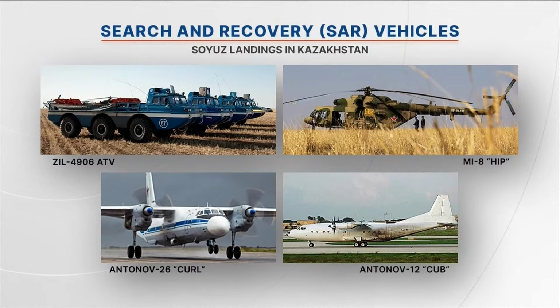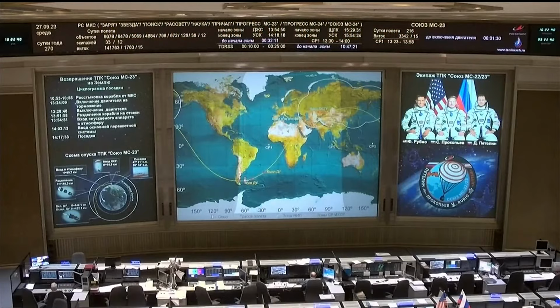Immediately after touchdown, those helicopters will begin landing in sequential fashion to enable the recovery teams, comprised of Rosaviatsia, the Civil Air Patrol Agency, as well as RSC Energia, to approach the spacecraft and make sure there are no toxic gases emanating from the Soyuz vehicle so that they can begin the process of opening up the hatch and extracting the crew. Ninety seconds away now from the initiation of the deorbit burn.